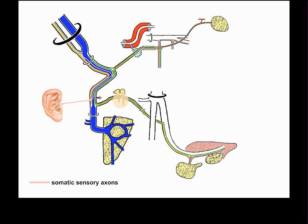And I'm just showing these somatic sensory axons for touch and pain or whatever else the skin inside your ear might feel. And they also have their cell bodies in the geniculate ganglion. Again, just like a dorsal root ganglion may have visceral sensation and somatic sensation, so does this thing. And the central processes travel back in the nervus intermedius. So this is a really complicated nerve, and you can't get around it.